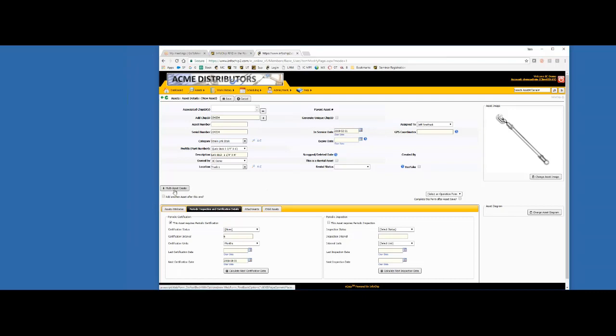I can also create multiple items. If I've got 25 of these I'm popping in, and they're virtually all the same except maybe the diameter or the length is a touch different, I can copy and do multiples. So this is a speedy entry. This is a way to quickly put in an item. If you're performing testing and certifications, that's another form that links to this. But I wanted to quickly show you how you add an item.